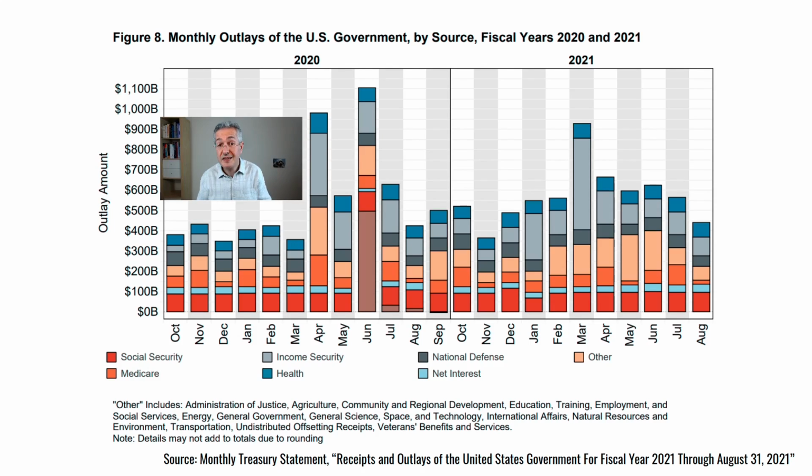If you look at the monthly statements from the US Treasury, you can see their expenditure here month by month in 2020 and in 2021. You can see in April and in June in 2020, but also in March in 2021, there were some extraordinarily large spikes in the amount of expenditure. So it's possible that the cash reserves of the Treasury may have been depleted by those extraordinary expenditures. And at the same time, we have very polarized politics in the US, such that it's very difficult for Republicans and Democrats to agree about anything.